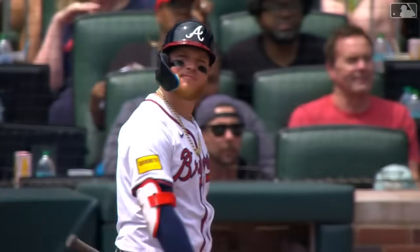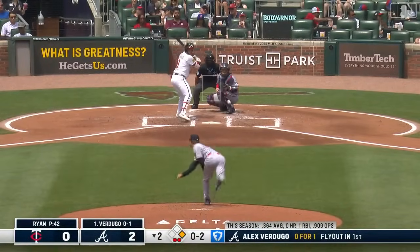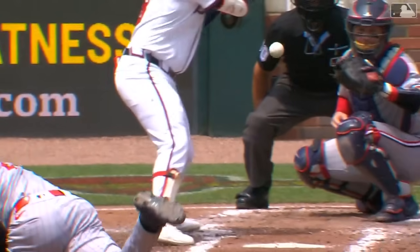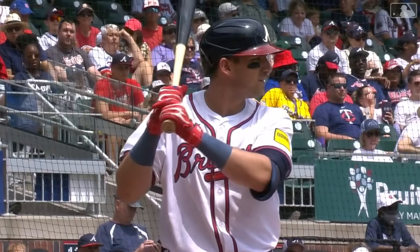Well, Verdugo forever has been getting it done against Twins pitching, no matter what jersey he's been rocking. 0-2 and a ground ball finds a hole on the left side. Base into left center field, around second, heading for third. Kelenic, he'll go first to third. And a base hit by Verdugo puts him at the corners with 2 down.